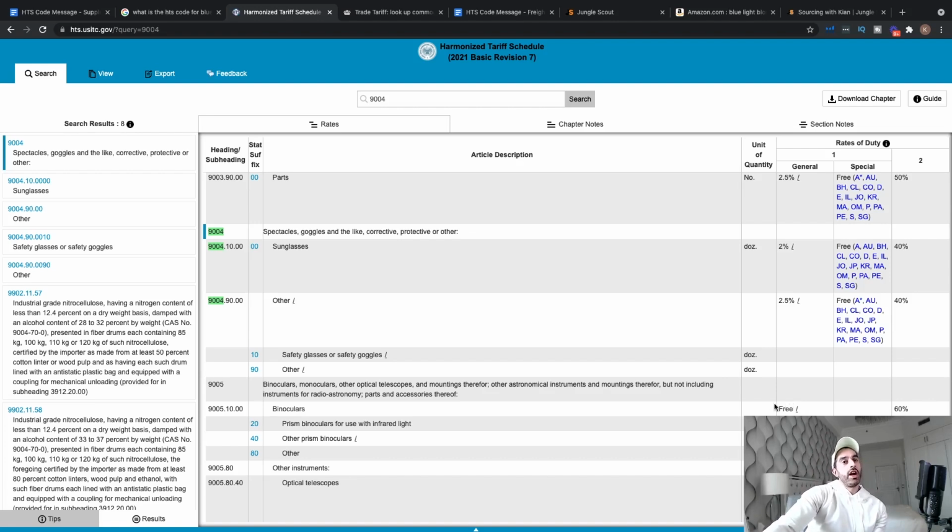Then what is also important to pay attention to is that the first 2 digits are the chapter, the second 2 digits are the heading, the third 2 digits are the subheading. So if you just tweak those numbers, you will get slightly different results as well.